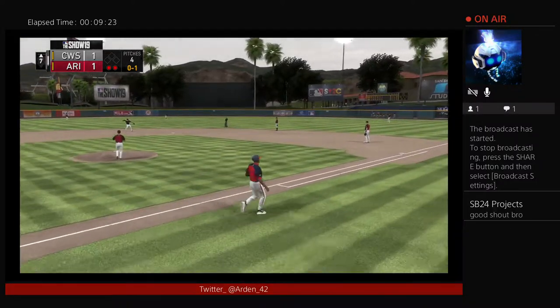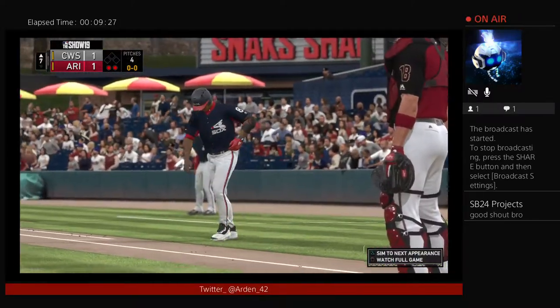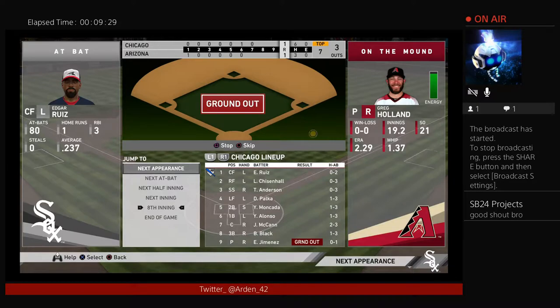Line to short, but gobbled up there, and there are two away. Play ball?